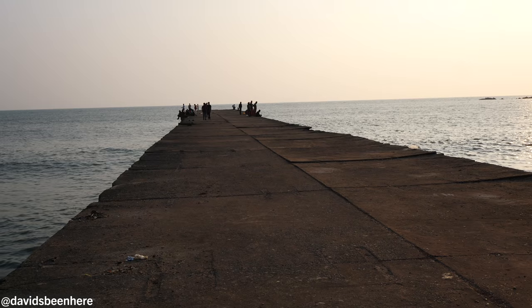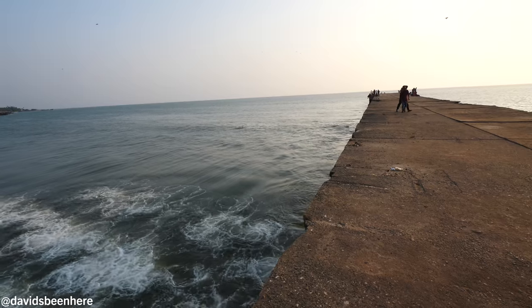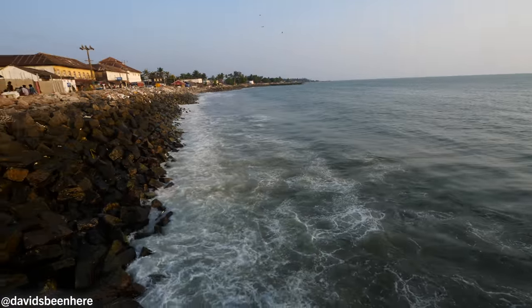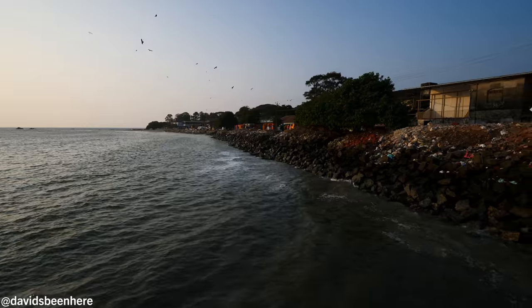Wow. Thumbs up. We made it here to Destiny Pier. Super long concrete pier. Over here you can see the sea breaking on the rocks. And over here to the very end, you have the beach. It's beautiful. They actually used to have trading going on here. Now it's just people here relaxing, watching the sunset.